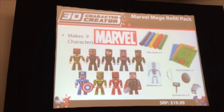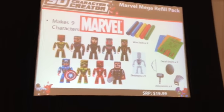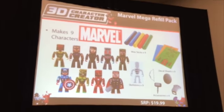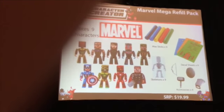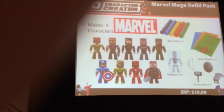And then a 9-pack themed for Avengers Age of Ultron, with all the heroes and villains from the new Smash movie, joining that 3D character creator family. The accessories of this include things like Captain's shield, Thor's hammer, Hawkeye's bow. So again, everything you need to make really, really awesome Avengers toys.